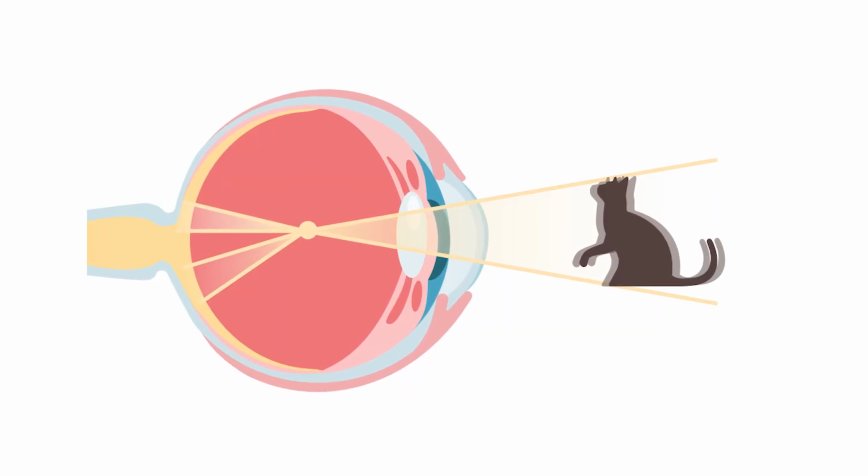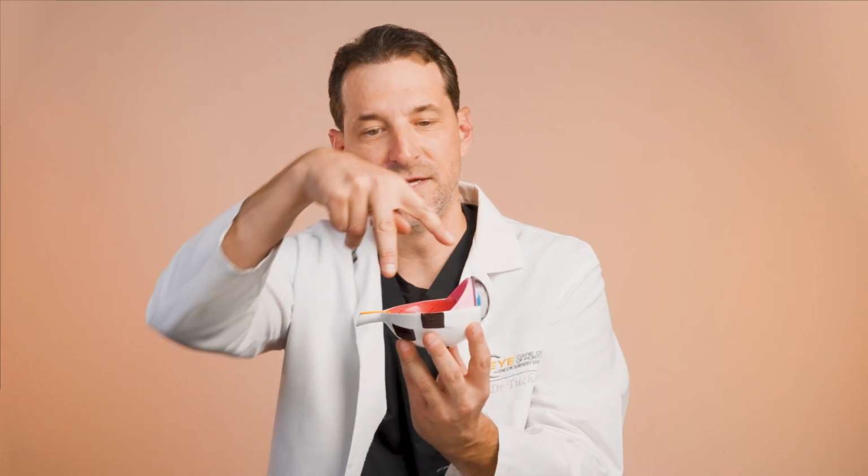Now, another common refractive condition is astigmatism, and that typically comes from the surface of the eye called the cornea. We ideally want that to be more shaped like a baseball, but sometimes it can be misshaped like an egg or a football, and there's 2 separate focal points being formed in the eye. And again, eyeglasses can put those together and put that on the retina for clear vision.